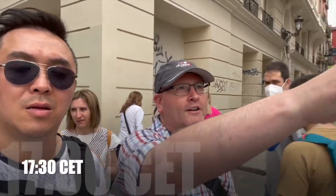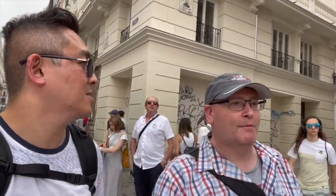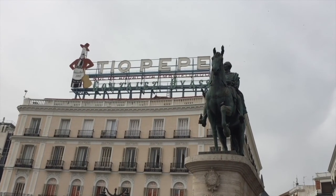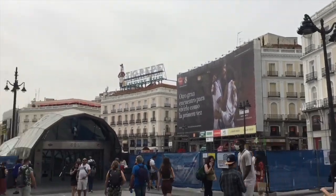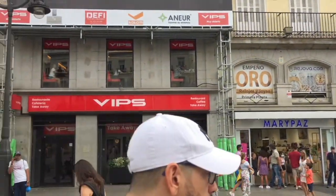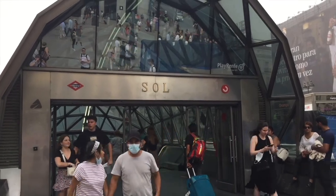Oh, look over there, the Tio Pepe sign. I remember that from all those years ago, from the first time that I visited Madrid when I was 11 years old. Sol metro station.